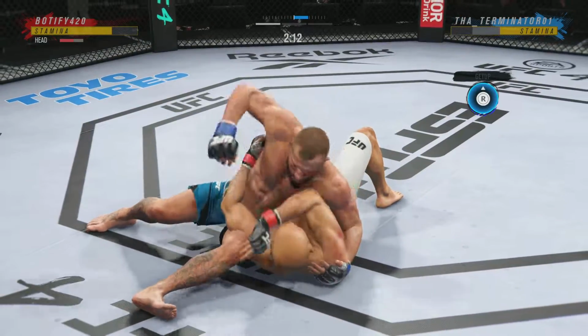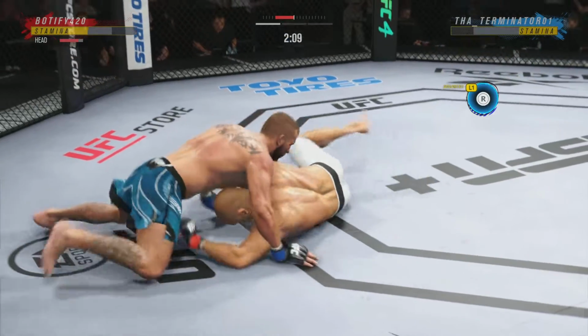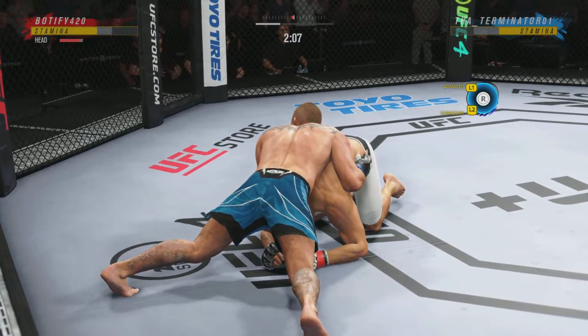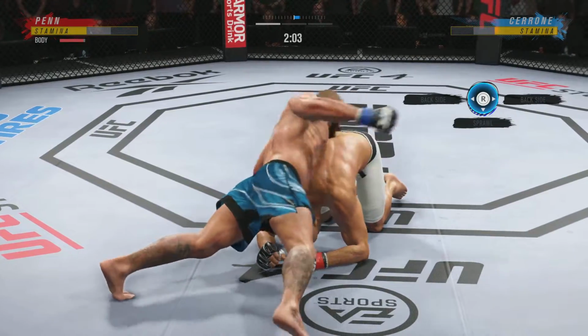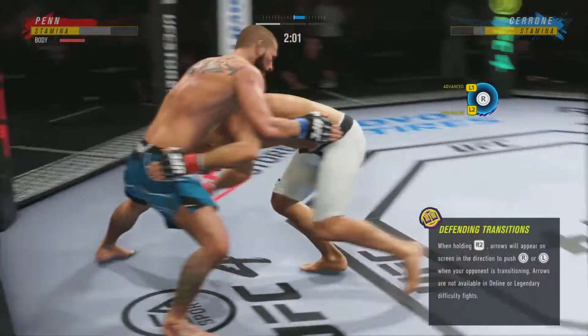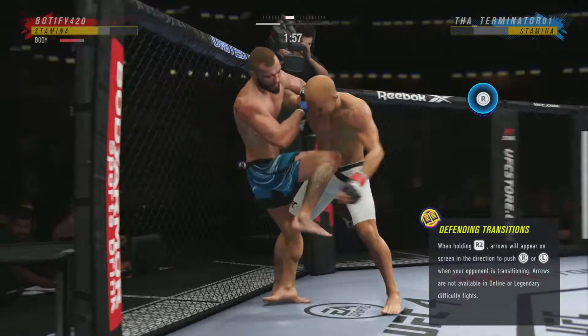Oh, big elbow. All right, side control now. We'll see if he can advance position. Well, there are few things more fun to watch in mixed martial arts than these type of transitions and scrambles on the ground. High-level grappling can really be entertaining. Well, he gets up again here, but he looks hurt.